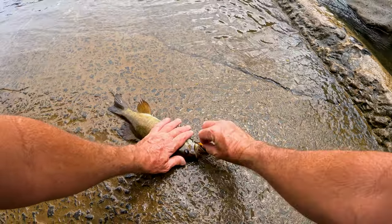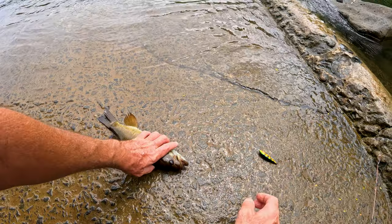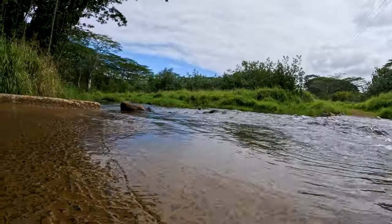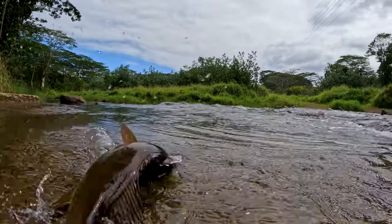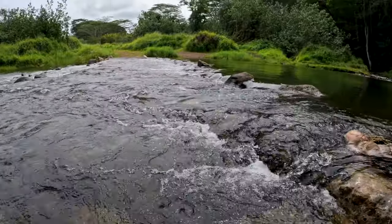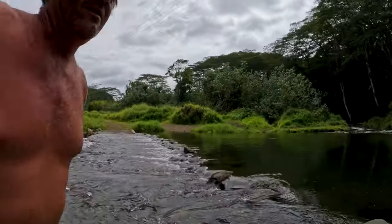It's a smallmouth bass. Get him, bud. Go get him. There you go. Sick. One down.